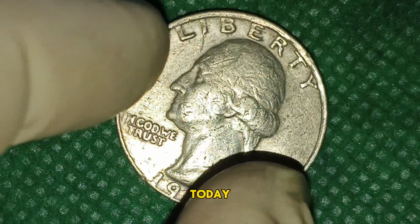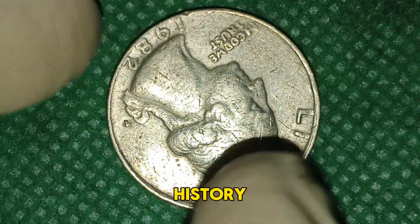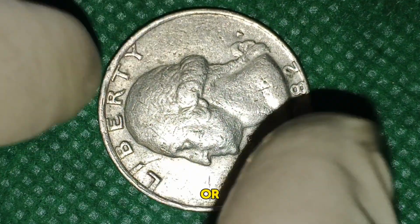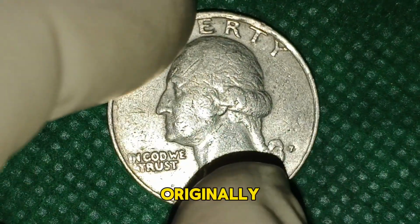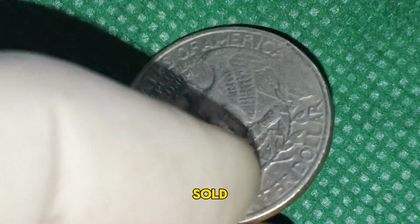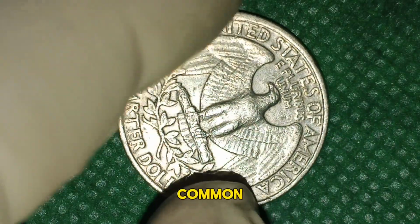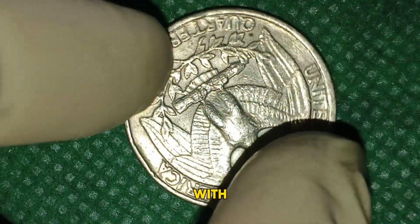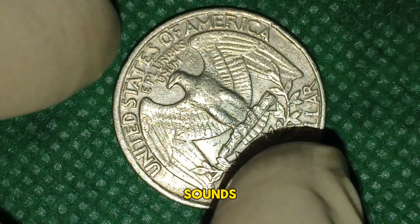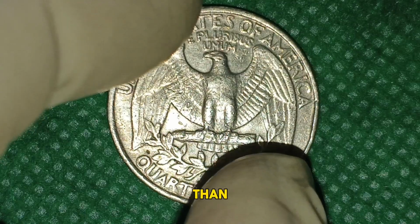Rarest Coins. Today, we're diving deep into one of the most fascinating coins in U.S. history, the 1982 P Washington Quarter. Believe it or not, one of these coins, which originally left the mint worth just 25 cents, has reportedly sold for an unbelievable $1.6 million. Yes, a common-looking quarter from 1982 with a Philadelphia mint mark, turning into a million-dollar prize. It sounds impossible, right? But as we'll uncover today, there's more to this coin than meets the eye.